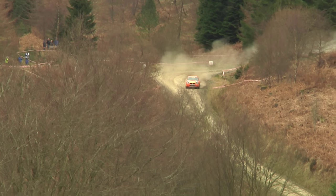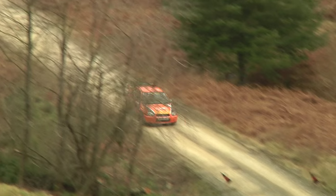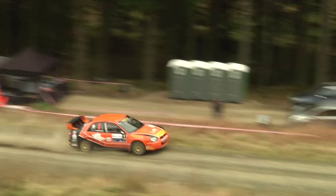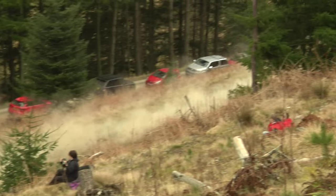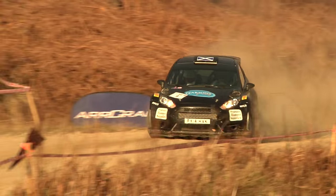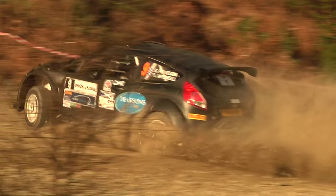Out for the second loop, and Armstrong backed off. Second fastest in both SS4 and 5 left the Impreza with a 9-second lead, with one stage left to go. Jumping into second, Pearson and Mitchell made their move on SS5, 8 seconds quicker than anyone else, despite a puncture, showing the potential of the new Fiesta.